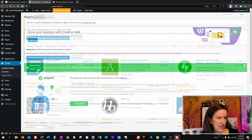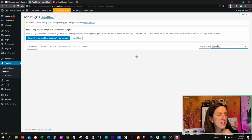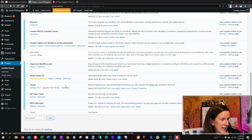So add new, and we are going to add WP Smush. Or do they just call it Smush now? They may have updated their name. Let's see. Smush. So this is going to help with your images. Images can really load your site down. And so this is going to optimize your images and give you a few options on your web pages to make them a bit faster. So we're not going to configure this right now. I'm just going to install and activate it, but I'll give you an idea of what's in it.